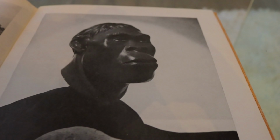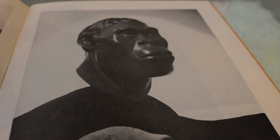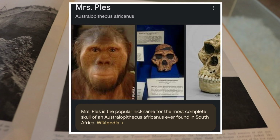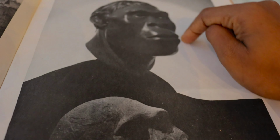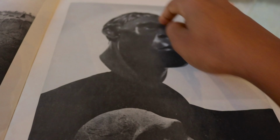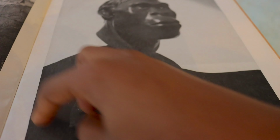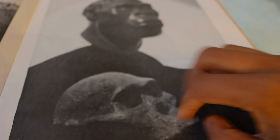This looks like Miss Bless. We learned about Miss Bless at school, in biology. This is what Miss Bless looks like. Amatambo. Isiporo. A skeleton. Amatambo.